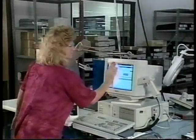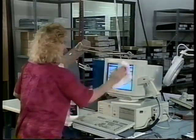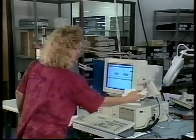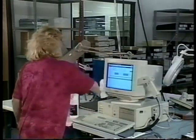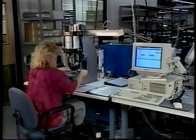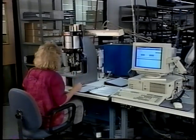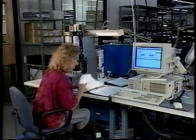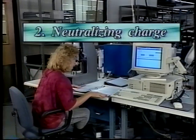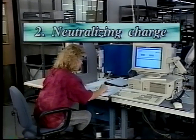Now, there are some cases where static generating objects must be in the work area, such as the plastic housing to a piece of equipment. You may be required to apply an anti-static solution at regular intervals to help control static buildup. But anti-static solutions may not be enough to control the static fields generated by some equipment. Because static fields produce a serious ESD threat, the second part of ESD control is to neutralize the charge these non-conductors create before they can damage an ESD-sensitive device.